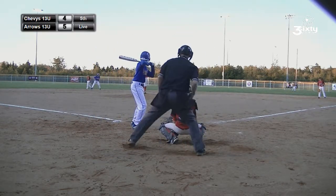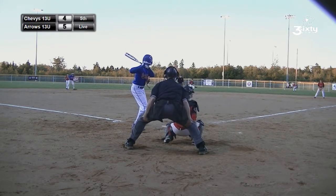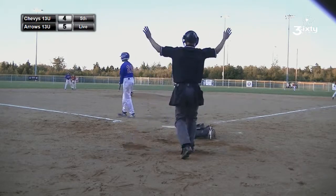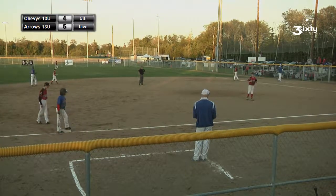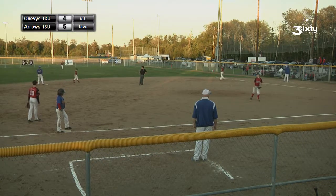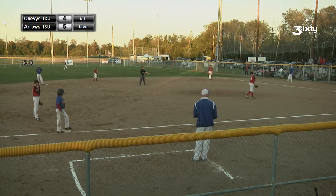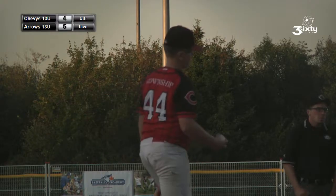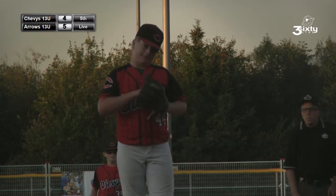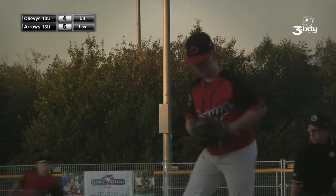So now batting for the Dartmouth Arrows, number 28, Cole Monk. So Cole Monk steps in. He fouls the first pitch off, and the count goes to 0-1. And I'll say this, the umpires, they talked it over. They agreed on the initial call, and they went and talked to the coach who made the inquiry. I've got nothing but respect for that, absolutely.